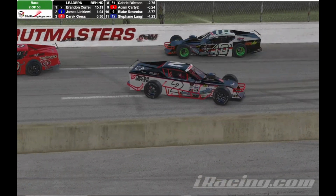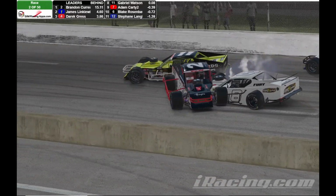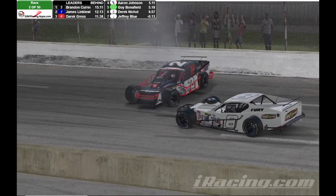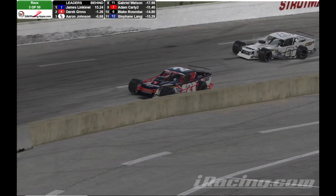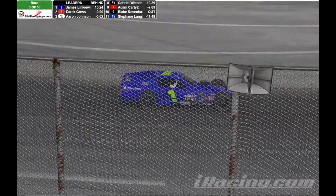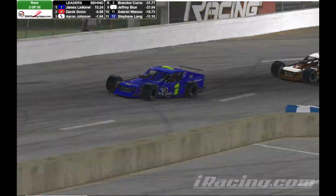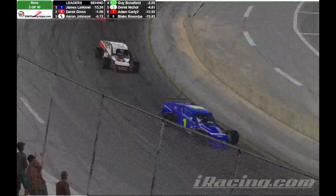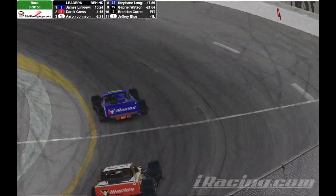Looked like a little contact. Curran goes around sideways. I got a little nudge from the 1 of Linkowitz. That's also going to involve the 8, so we're going to take out the 8 of Jeffrey Blue. So that's a little bit of a problem there, as the 1 of James Linkowitz just got into the backside of your leader, and that'll put Linkowitz up front. Gress is going to jump into the 2nd spot.